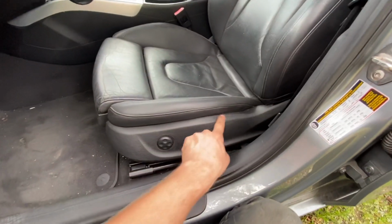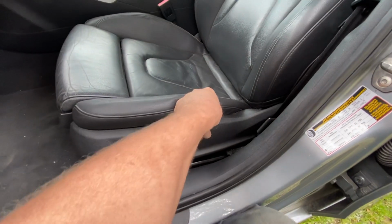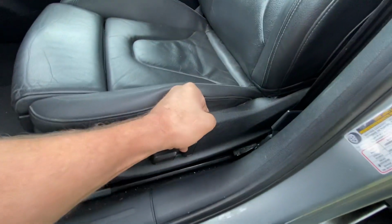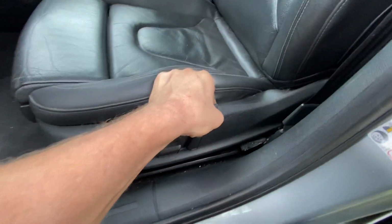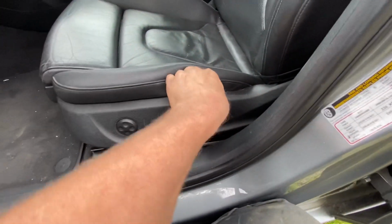That's funny, there's a little crack right here. I just had an inquiry about the seats in my A5 and it had a similar crack right here, but really you can kind of match it up. Let me try to match it up.